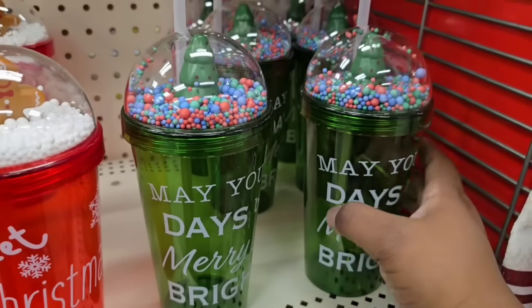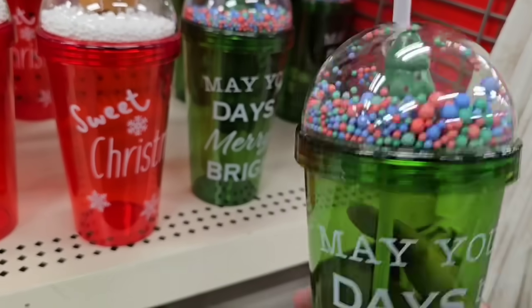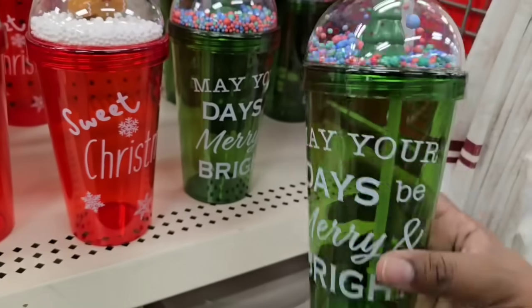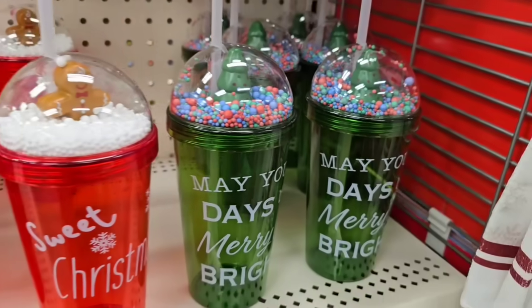Another different one they had is this one, "May your days be merry and bright." It has a Christmas tree on the inside there. This one has multicolor foam balls. I mean, how innovative for them to incorporate a snow globe type style into their Christmas tumblers.